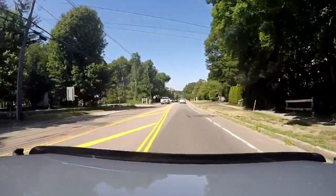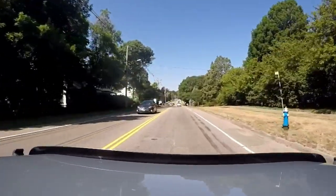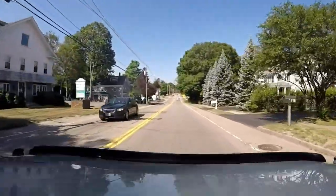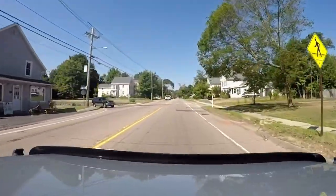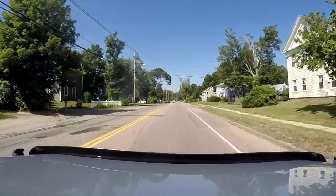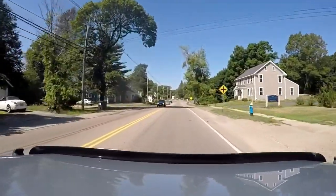Nice. And another big thing that's happening here up by Winthrop Street that we're coming up to is there's going to be a new traffic light there as well to help people coming onto 109 from Winthrop, as well as pedestrians that use that intersection for a number of activities. Correct. You sound like you know more about this project than I do.